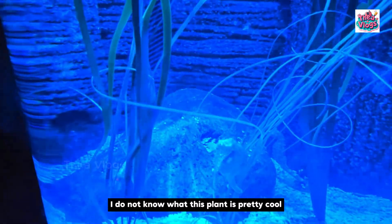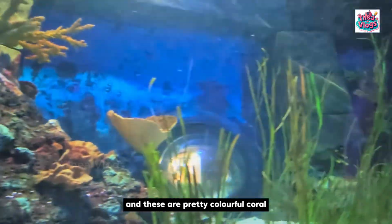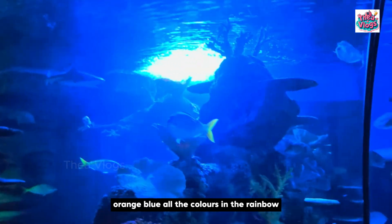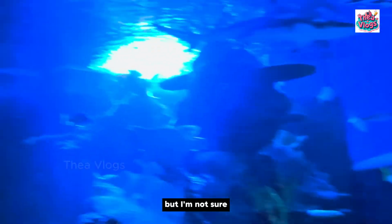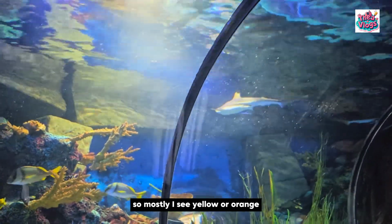I do not know what this plant is. Pretty cool. So now we're just gonna keep on looking at lots of fish. And these are pretty colorful coral, like there's yellow, pink, green, red, orange, blue, all the colors in the rainbow. But I'm not sure have I seen a purple one yet. Or a blue one. So mostly I see yellow or orange.